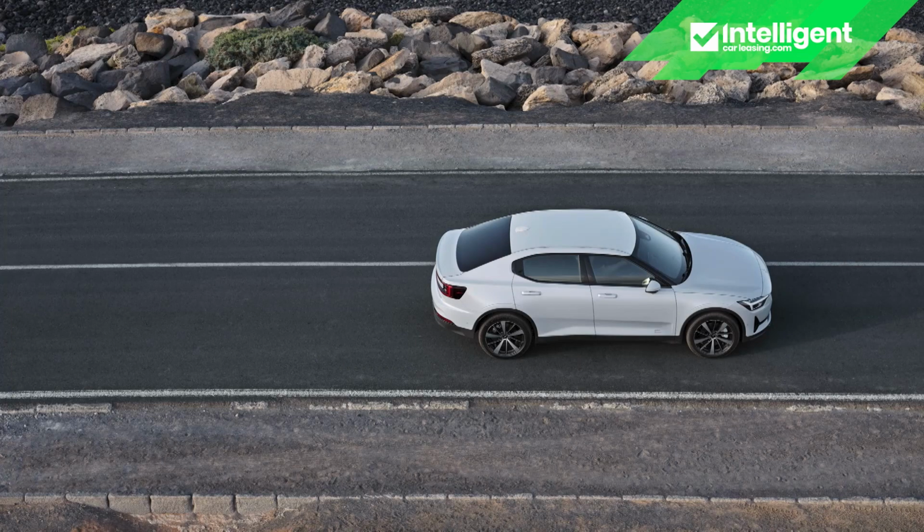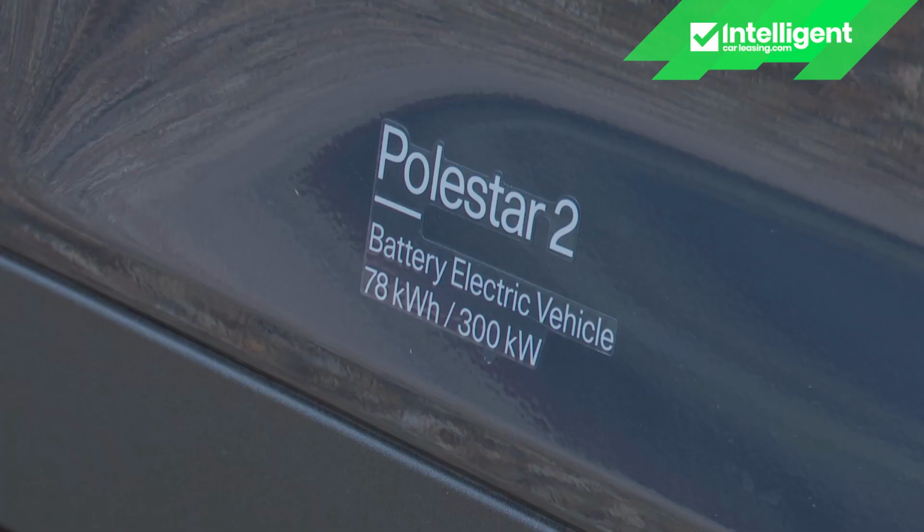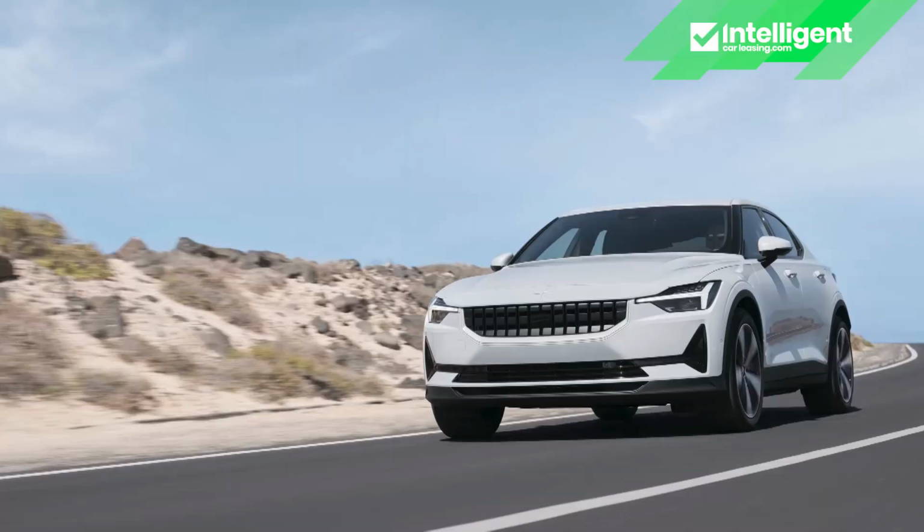That's a figure that rises to 335 miles for the long range standard motor single motor variant, which shares the same 78 kilowatt hour battery. It's 273 miles for the base standard range standard motor single motor base model, which uses a smaller 64 kilowatt hour battery.